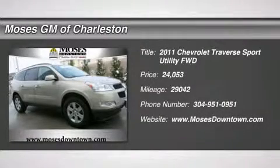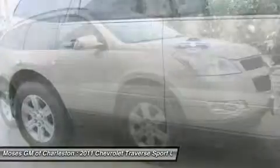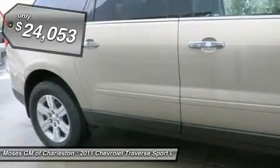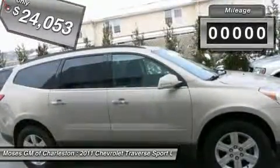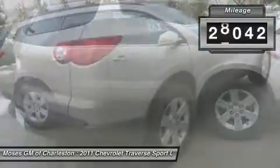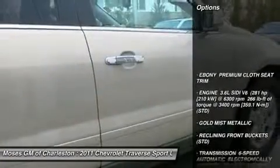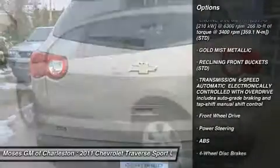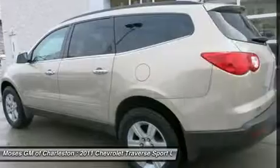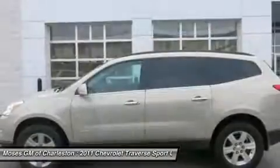2011 Traverse LT1 LT, 4D Sport Utility, 1 Owner Clean Carfax, and Ultrasonic Rear Parking Assist. No doubt about it, this is as solid as it gets. Are you looking for a brilliant value in a vehicle? Well, with this wonderful 2011 Chevrolet Traverse, you are going to get an awarded Consumer Guides rating as a 2011 midsize SUV Best Buy. This Traverse has plenty of passenger space and a hatch area with cargo room galore.